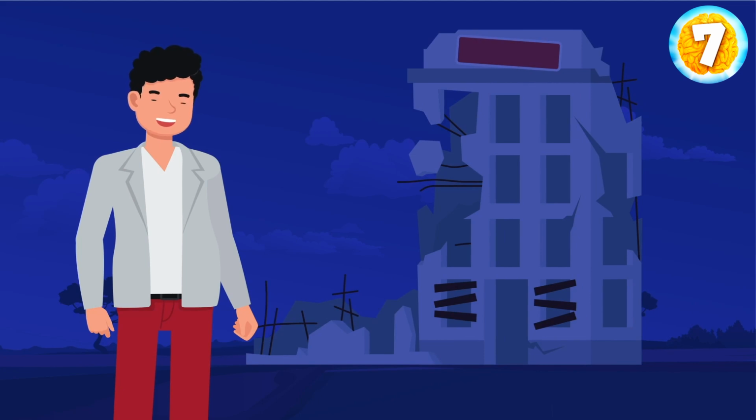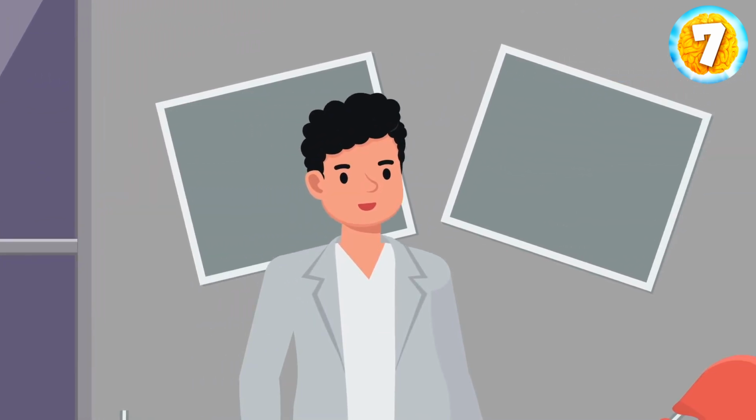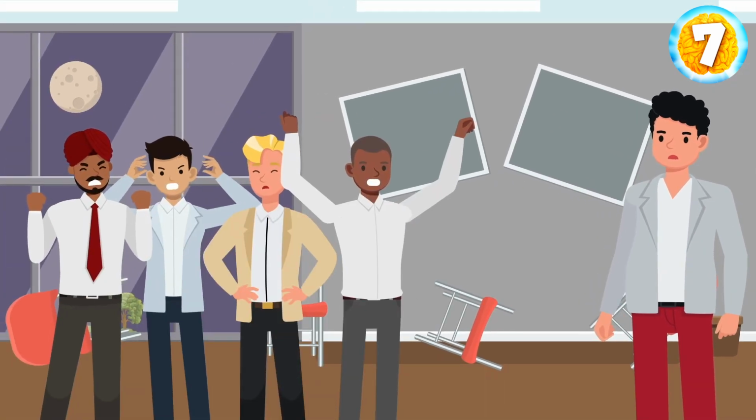Now, Richard wants to visit an abandoned hospital. There are rumors that werewolves live there. Richard is sure it's a myth. He's walking around dark hospital wards all night, but finds nothing. He's about to leave, but 4 men block the exit. They are howling and growling. Which of them is the real werewolf?